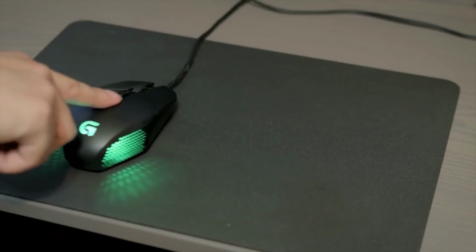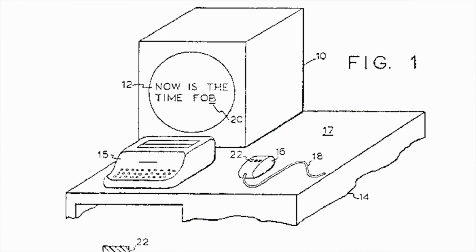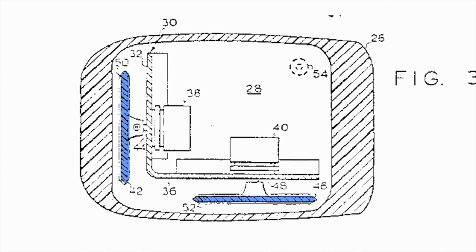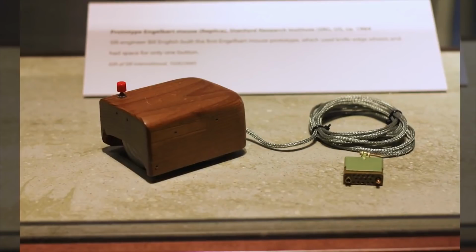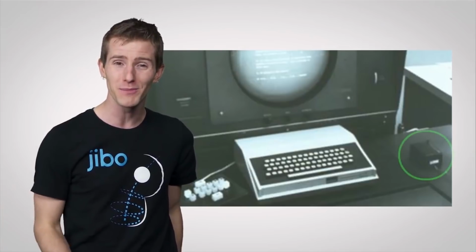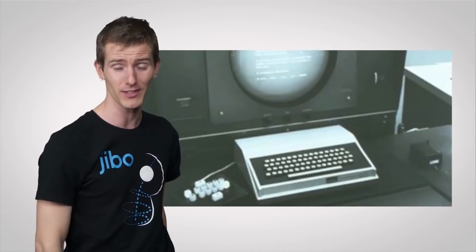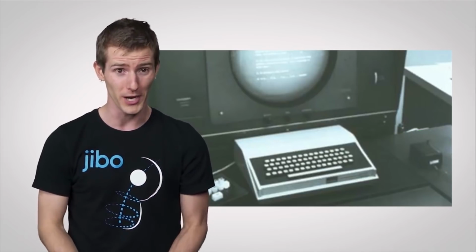Now, unlike modern mice, which have total freedom of movement in one plane, this early mouse only had two pizza cutter looking wheels that allowed movement up and down or side to side, but not at the same time. The inventors decided to call their creation a mouse because the wire sticking out of the end looked like a rodent's tail, and they used it in conjunction with the NLS, a DARPA-funded computer system that included clickable hyperlinks. Remember, this was nearly 30 years before the internet started becoming widespread.